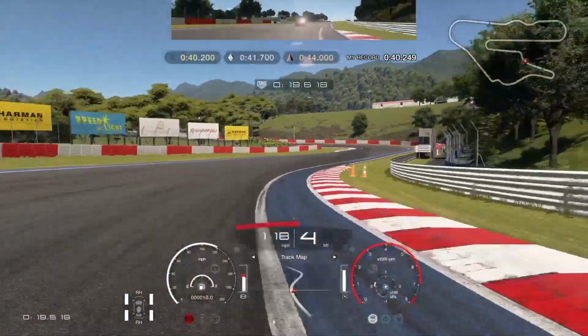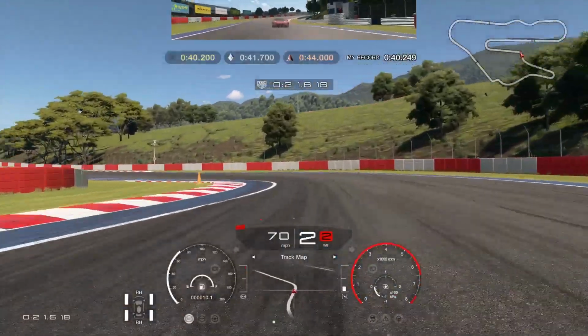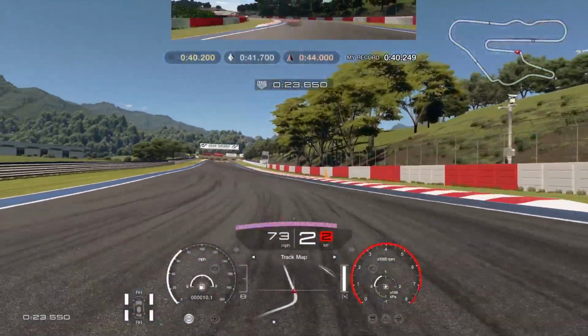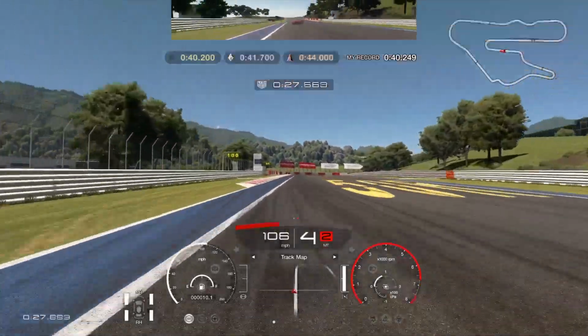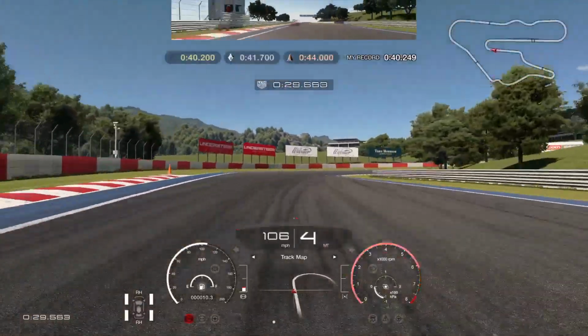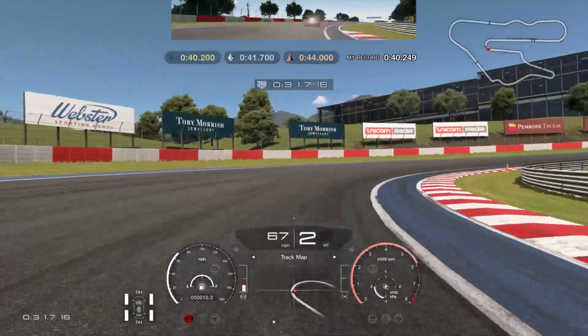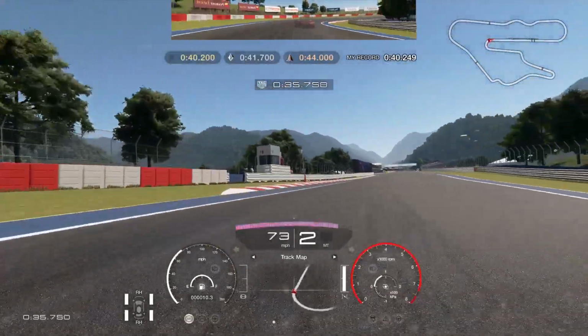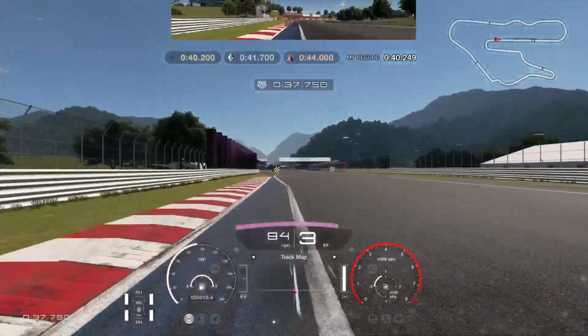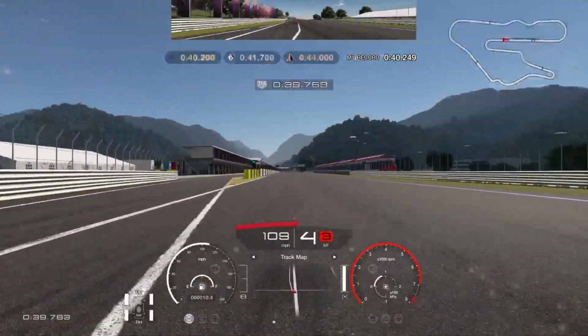And we're a little bit ahead of the ghost. And we mucked up this section as well. Let's just try and keep it nice and steady through there. That's much better. And this last corner. Now, I kept on spinning out in this corner in an online race. It's really, really difficult. I just kept on accelerating out of here and kept on spinning round. That's a lot better through there. And over the finish line.